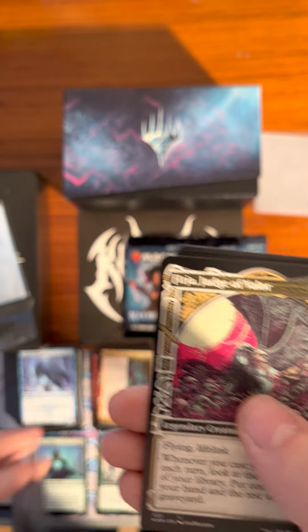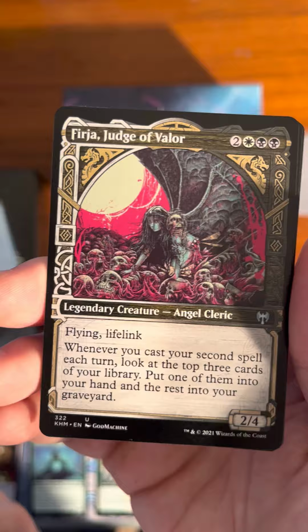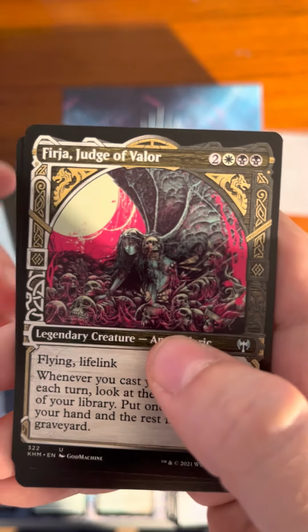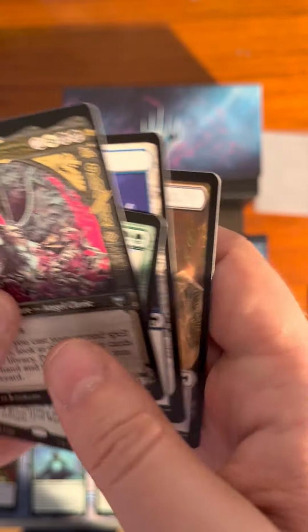Nice. And we get an uncommon showcase, which I'll sleeve up here in just a second. But first, we have to find out what's underneath. Already two mythics. No way you can get three mythics. The rare is Old Growth Troll. I don't think that's anything. Nice snow-covered island. All right.